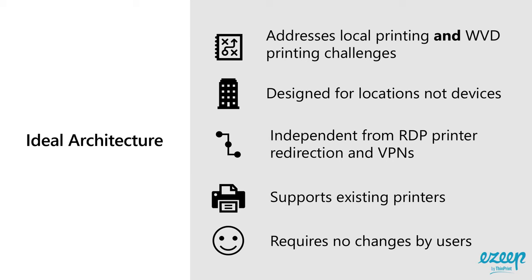Ideally, to solve this, we need to find an architecture that solves both problems, right? The problems that we already have with printing, plus the new ones that will be added with the Windows Virtual Desktop. And that means, for me, design your printing for the location, not for the device. The reason behind this is very simple math. If I got 50 locations and I got 5,000 users, and these 5,000 users have 6,000 devices, I have to worry about 6,000 potential devices they might have or might not have, and these devices usually change once a year, every other year. I have to redesign printing constantly to make sure that everything keeps working.